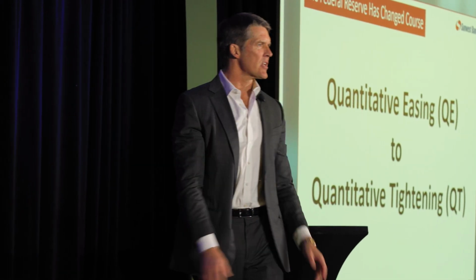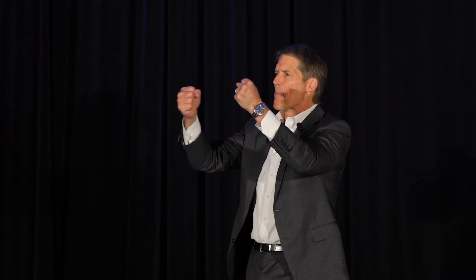Well, what is quantitative tightening? It's just the opposite side of the coin. Instead, the Fed sells mortgage-backs or treasuries or just lets them roll off and sucks cash back off the balance sheets of these companies, which will drive down asset values.